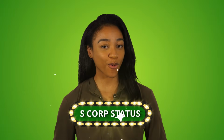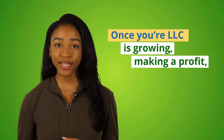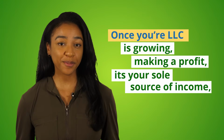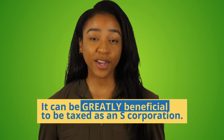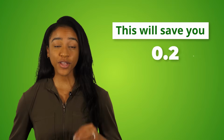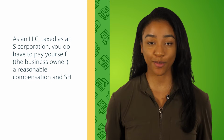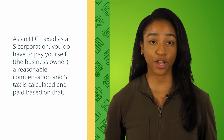Great. So the bonus tip is getting S Corp status. Once your LLC is growing, making money, it's your sole source of income, it can be greatly beneficial to be taxed as an S corporation. This will save you 15.3% in self-employment taxes.